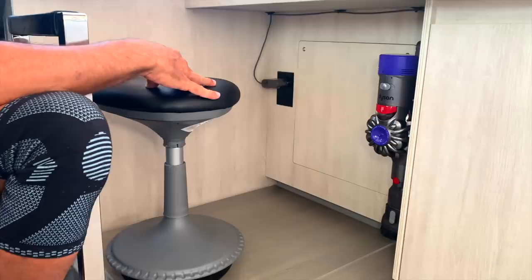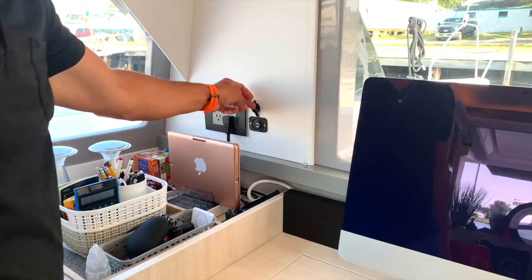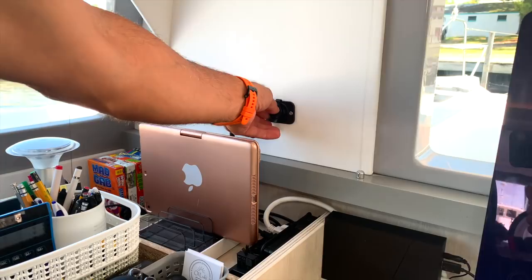There are these little USB outlets all over the boat. These are double USB plugs. And just in this salon here, there are 3 of them.